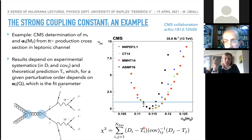It's something I will mention again in our third lecture because there are a lot of subtleties in this procedure. But just to say how something like alpha s, which is a fundamental parameter, comes from before, but is always informed by this precise QCD analysis that we do at the LHC.